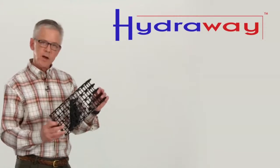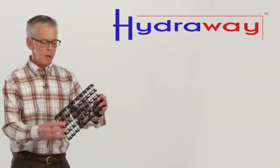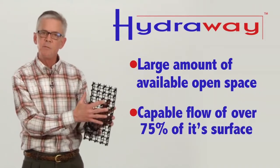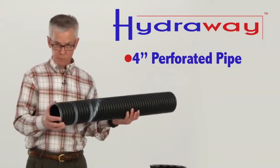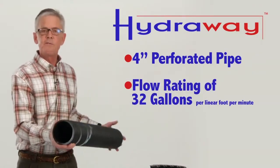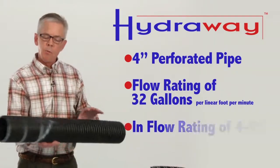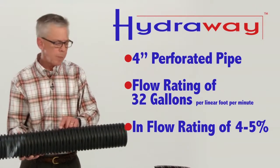This is the Hydraway drainage system without its high flow geotextile cover on it. As you can see, it has available open space for water intake of over 75% of the surface. This particular product is called 4-inch perforated pipe. It has a flow rating of 32 gallons per lineal foot per minute, with the inflow rating of only 4 to 5% open space for water intake.